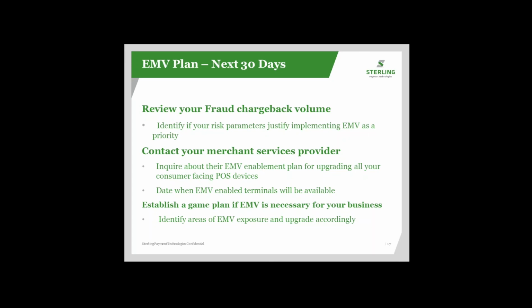If this is something that you need to get up and running quickly, and your current software and hardware are not ready, your current processor or system is too far out, and you want to get something up and running quickly, talk to them and see what the alternatives are.